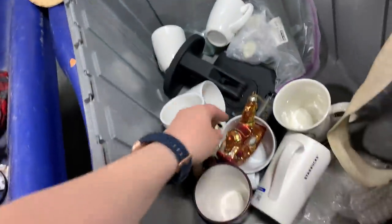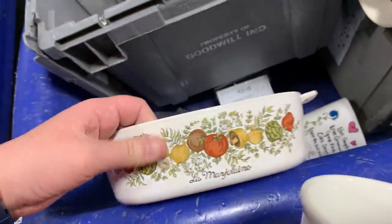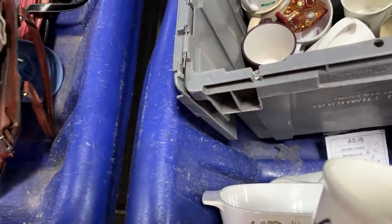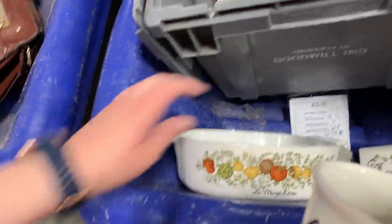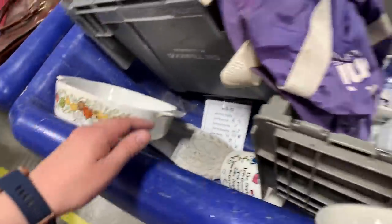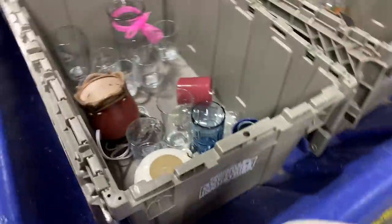Oops. And this, I don't know. I can't decide. See, I'm like, can't decide. It's gonna stay. It's gonna stay. Because I find better ones. I find really nice ones with the lids.